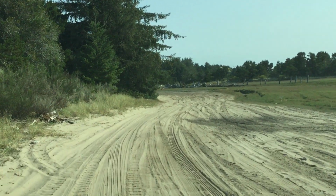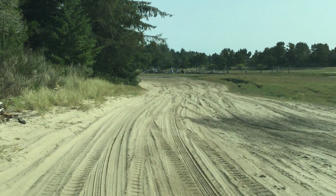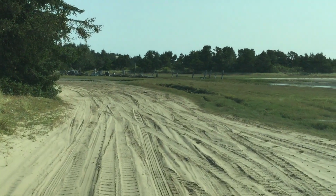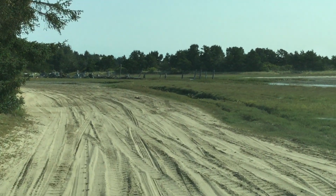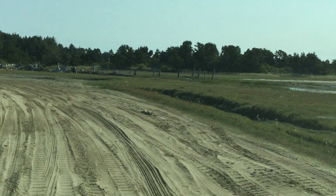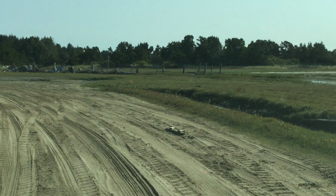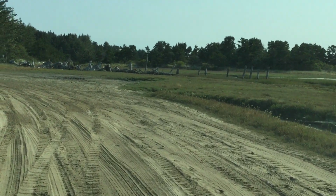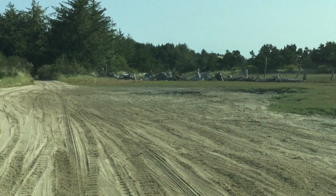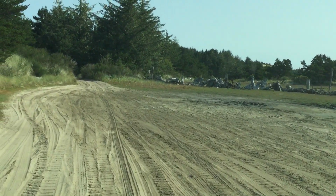You go into a turn, you have to be balanced on the bike to lean into the turn. And if you don't, well, the bike's not going to turn. And if you're not concentrating and you come into a curve, you can't make that turn. You're either off a cliff, off the road somewhere, or wrapped around a tree.